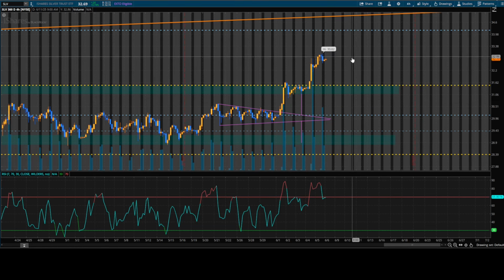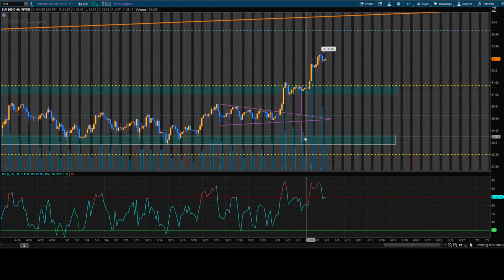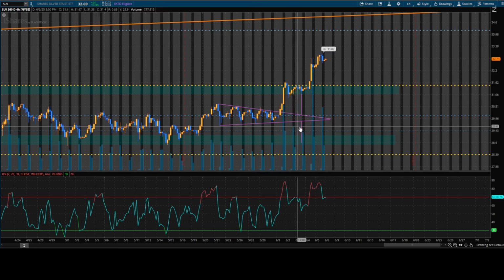Hopping over to SLV on the 4-hour time frame, I was pleasantly surprised with the breakout. I shared in my last video that we had a symmetrical triangle pattern target, and I gave what the targets were, but we definitely far exceeded that and broke the supply zone between around 31 up to around 31.50. And this 31.50 level is a very key level as well. As you can see, we peaked above it, broke back down below, and then broke back above it again.